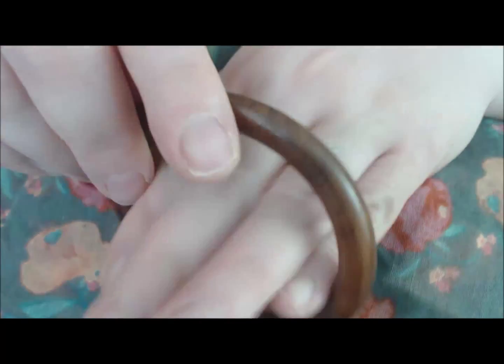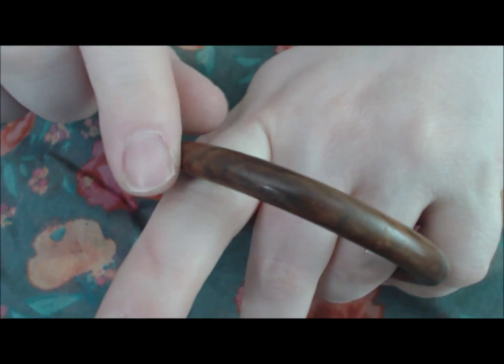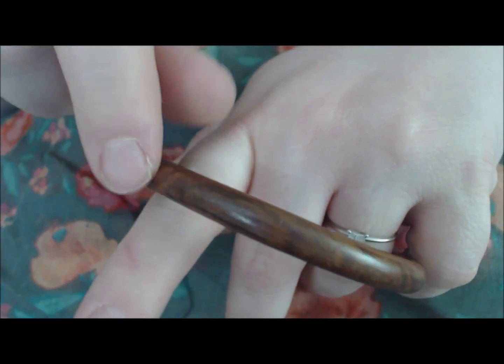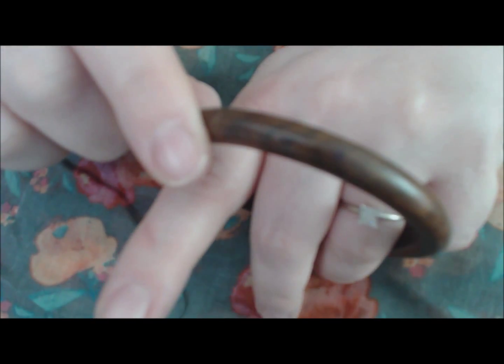This is just a simple wooden bangle. It's in pretty good shape. Look at that wood grain. How lovely is that? I love wood. I love wooden pieces.